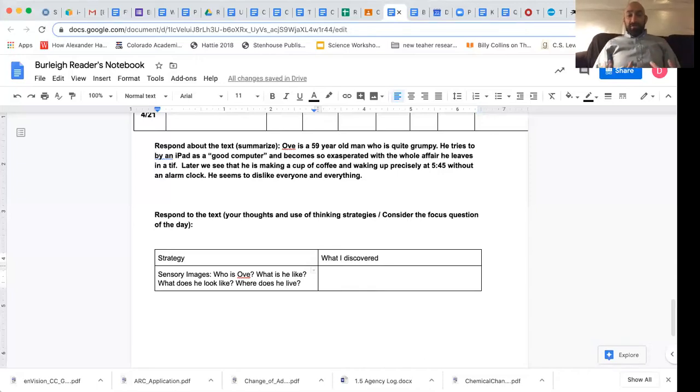So I've already used sensory images. Oh, I use some questioning too. A sensory image is going to be my main one, right? I'm using that questioning to build up those sensory images. But this is kind of what I'm thinking about with those sensory images. Here's what I discovered. First paragraph, they really did it.